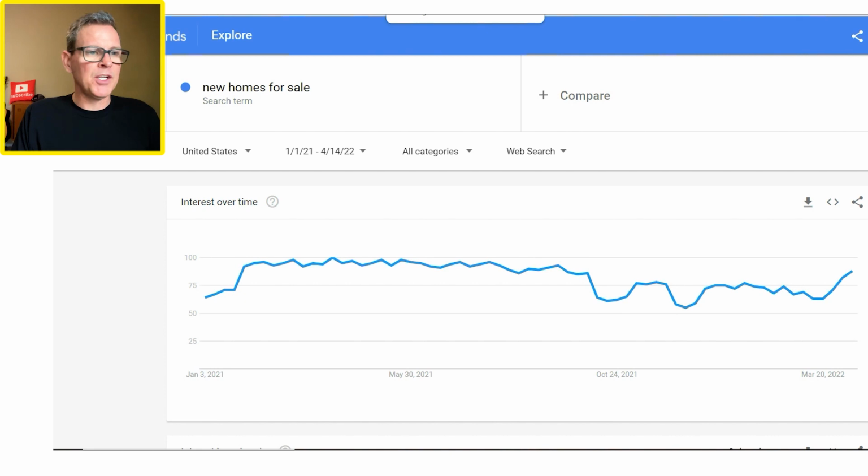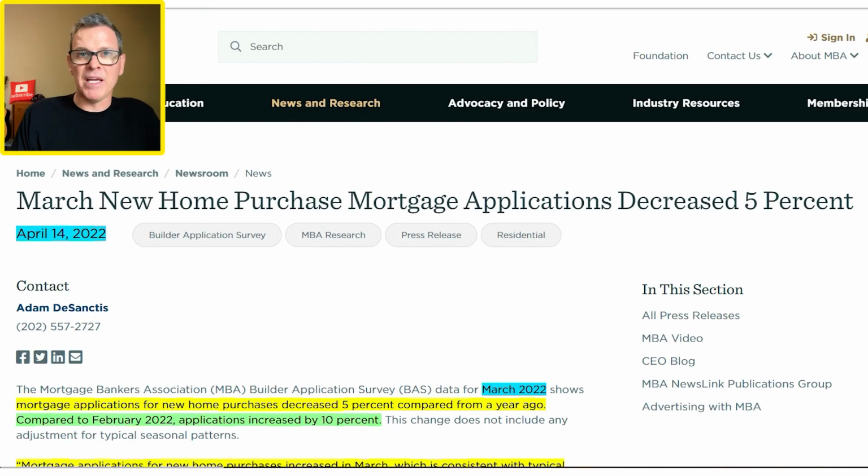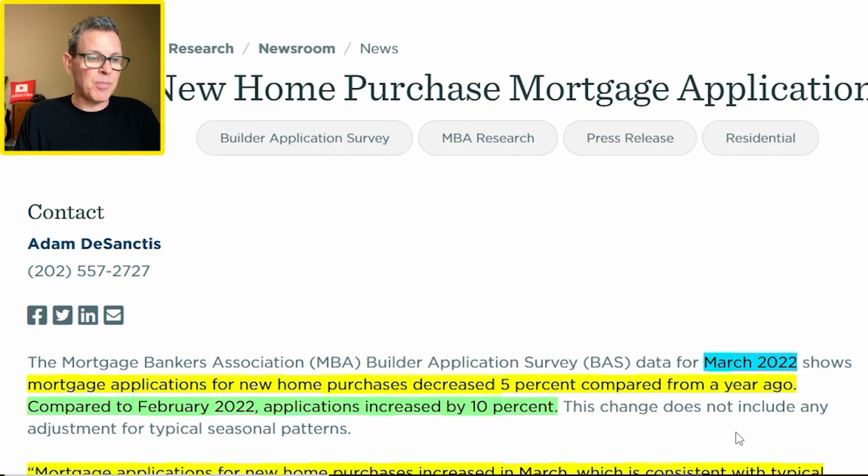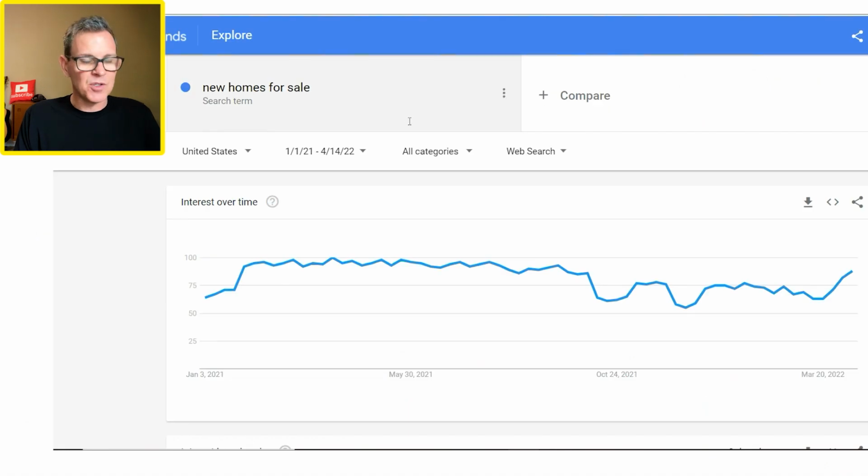I found this to be very interesting because I noticed that the Mortgage Bankers Association, or the MBA, actually posted today as well a lot of data that was released today. They actually posted some surprising results here from their survey. And this is for March 2020. And they stated the following: mortgage applications for new home purchases. Again, these are for people looking to apply for mortgages who want to buy a brand new house. Those decreased 5% compared to a year ago, which also coincides with search interest on google.com.